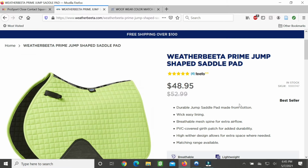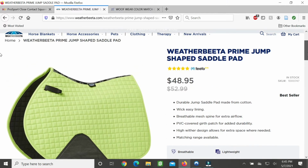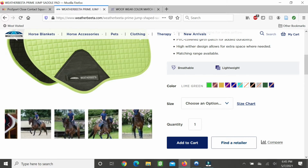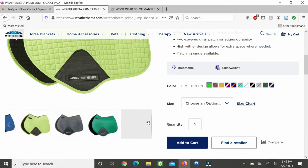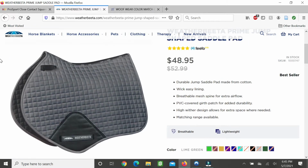Weatherbeeta, I got mine for $48.95, just like this. It was one of the decreased price colors. And I got the gray, which, let me go back to gray. It does not actually look gray. It was a lot lighter in the picture than when it arrived at my house. Oh my goodness. Why are there so many pictures here? So I got this because I thought it was pretty comparable to the Mieux, and it is very dark, very dark. We'll take a look at it in a second.